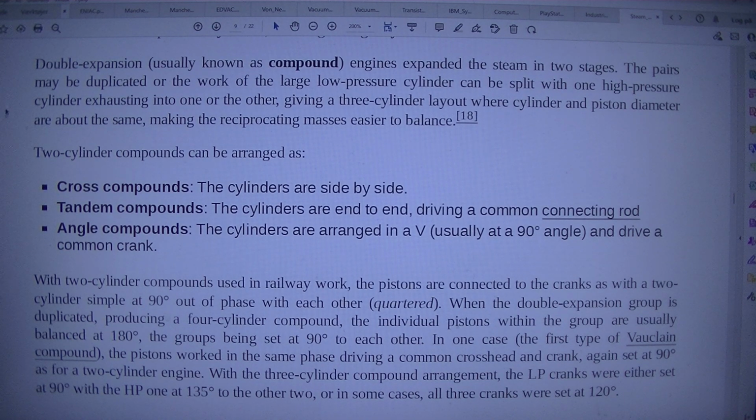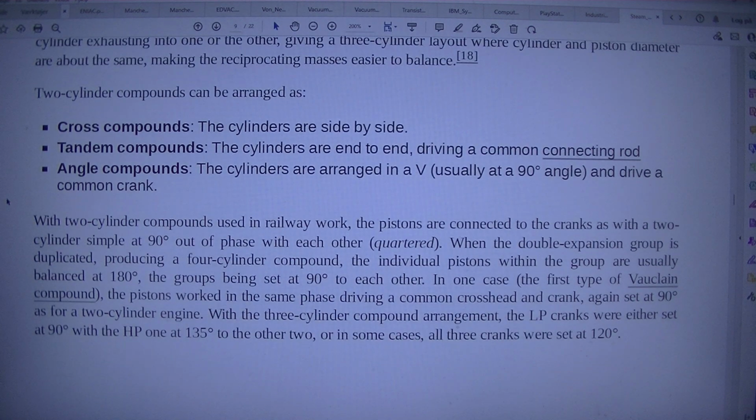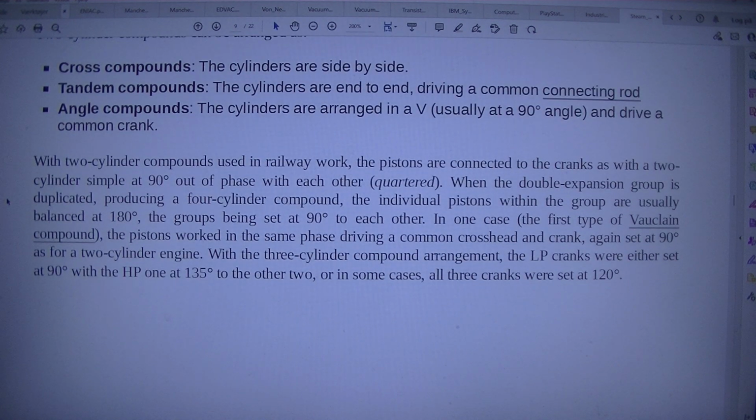Two-cylinder compounds can be arranged as cross compounds: the cylinders are side by side. Tandem compounds: the cylinders are end to end, driving a common connecting rod. Angle compounds: the cylinders are arranged in a V, usually at a 90 degree angle, and drive a common crank. With two-cylinder compounds used in railway work, the pistons are connected to the cranks as with a two-cylinder simple, at 90 degrees out of phase with each other, quartered.